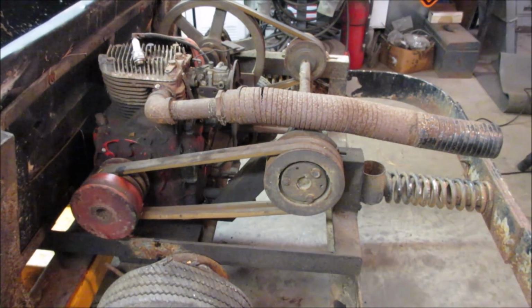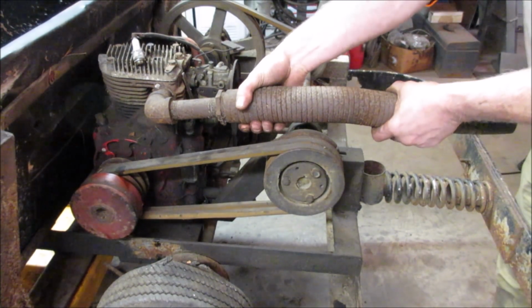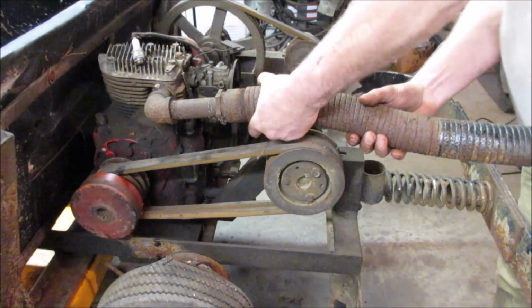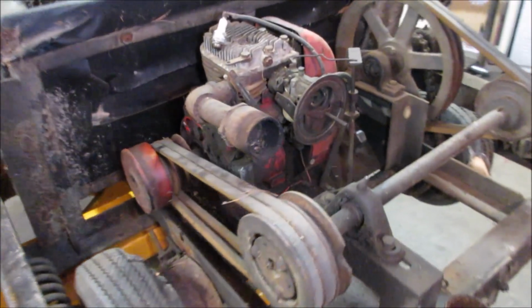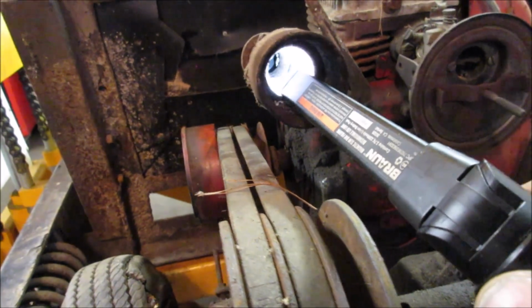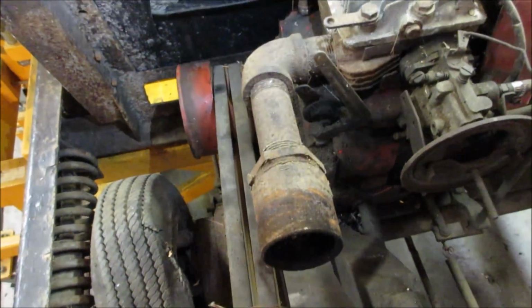I think that exhaust pipe is ready to give up. Let's see if we can get rid of that out of our way. Bit me. There we go. We're in. Let's see if there's any critters living in there. Looks like that was a muffler one time. No. Just regular house plumbing.